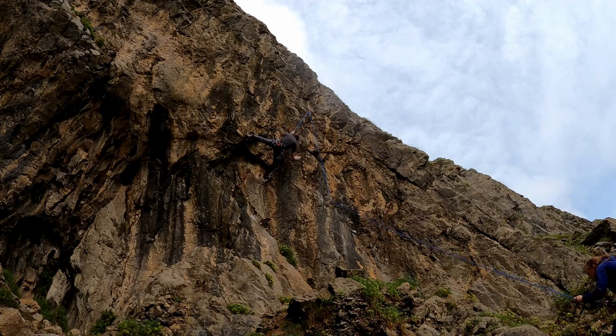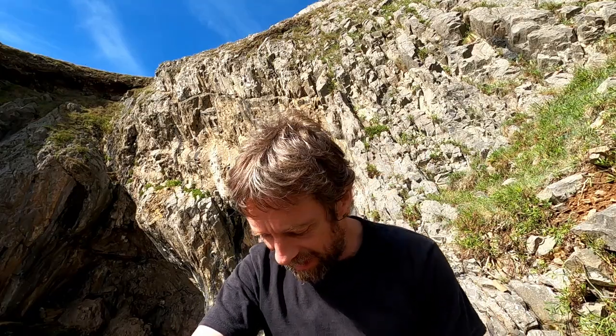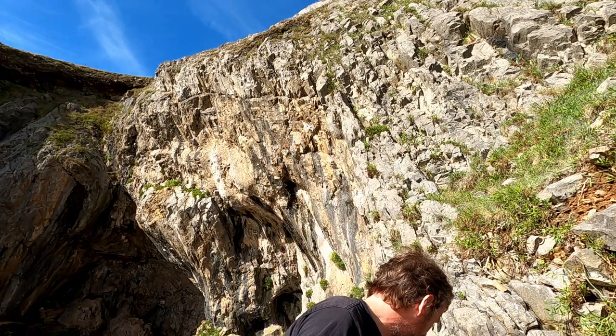This is the route I fell off last week. It's not super hard. It's super steep and slippery. I'm just not very impressed with myself. So let's try and tick it today. It's a bit warm, but let's make an effort.